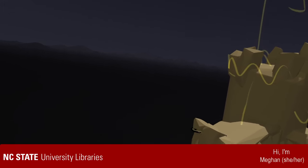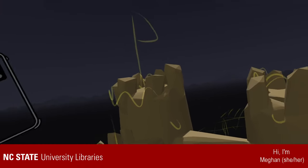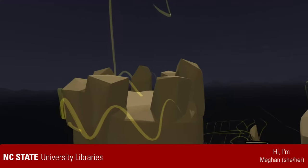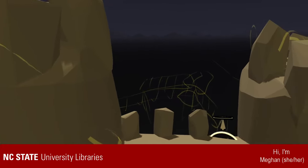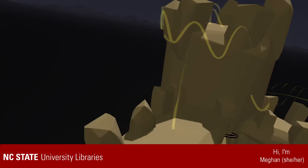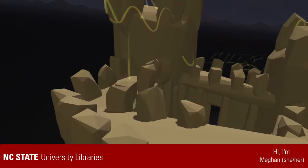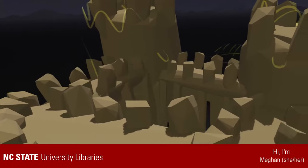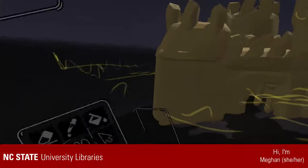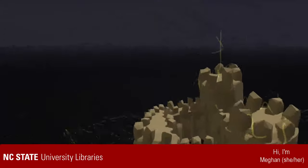There we go. I don't know what these are called. I feel like they existed so you could stand up here and have cover while you're shooting at invaders. Honestly, that's the only reason I think they exist, is for cover. There we go. Okay, we got our castle. Looks pretty good. Looks real nice. Yeah, okay, I'm satisfied with that.